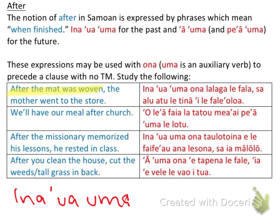And the one thing that you do need to remember that I didn't yet say is ona can be used with expressions because uma is an auxiliary verb. Okay? So a lot of times when you have something like a verb come right after this, you need to use ona with it because uma is an auxiliary verb. Okay? So ina ua uma ona.